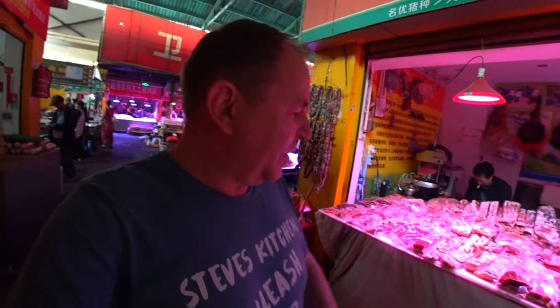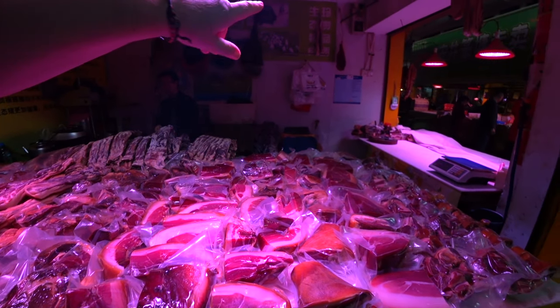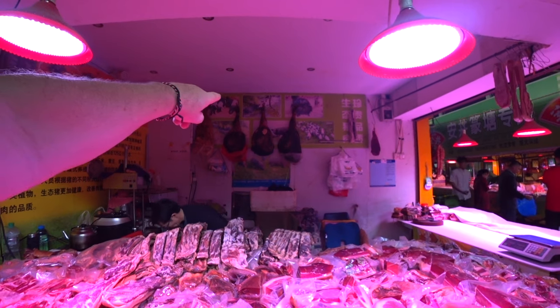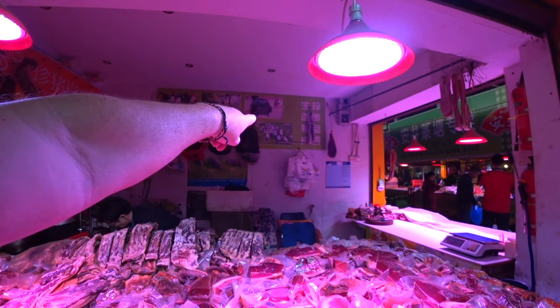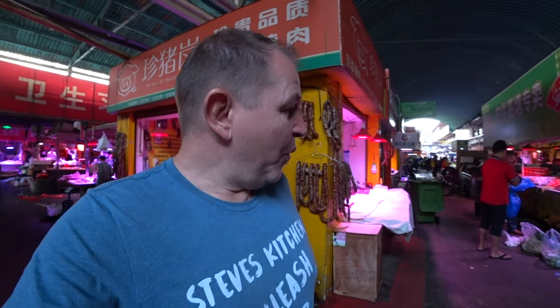But everyone's sweet. Now this guy must be specialising in his own type of curing, because he's vacuum packaged everything up. The hams. The pigs on the back there are a bit like saddlebacks, a bit like Gloucesters. Some wild pigs. There'll be varieties of pigs that we don't know, although they look similar to our pigs.